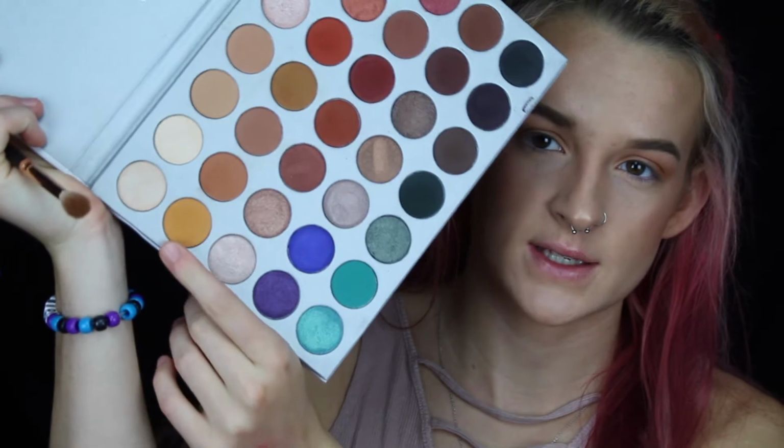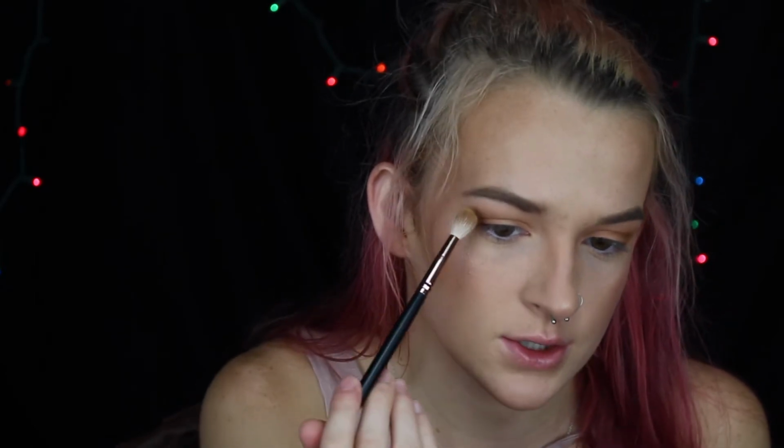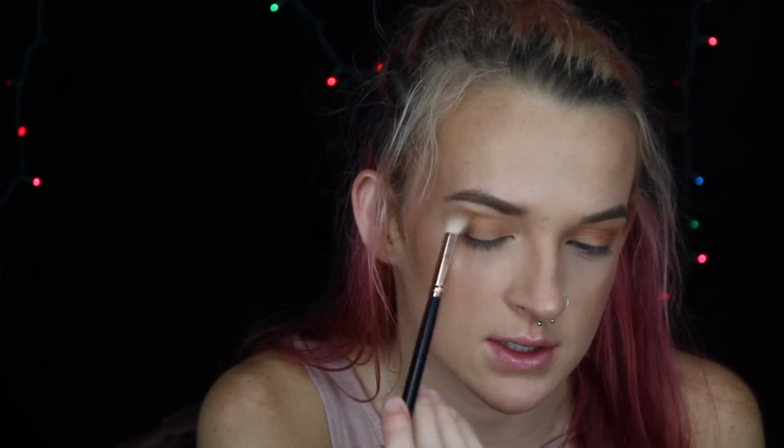And a little trick that I like to do is take this stark yellow that is in the palette, and I'll take a little tiny bit of it on the tip of my brush and just put it right in the very upper crease just to make sure everything is super blended up there. That just adds a really nice gradient effect with all of your colors.